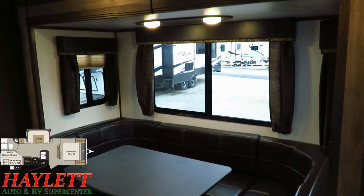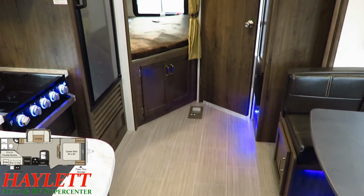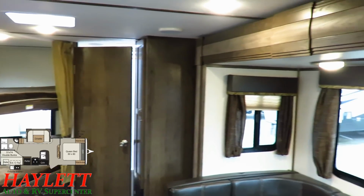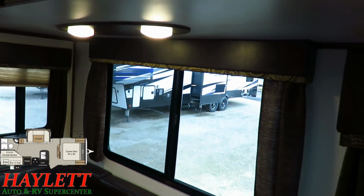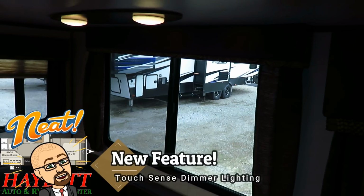But up here in the slide out, in addition to just the general overall decor change, which looks far sharper and more modern than what it had, it reminds me a lot of the interiors that I see in the Open Range ultralights that we have here at Haylett RV. If we come over here into the slide, they took some notes from their sister cousin, whatever, the Cougar, and they put little dimmer switch lighting here in the main slide area.